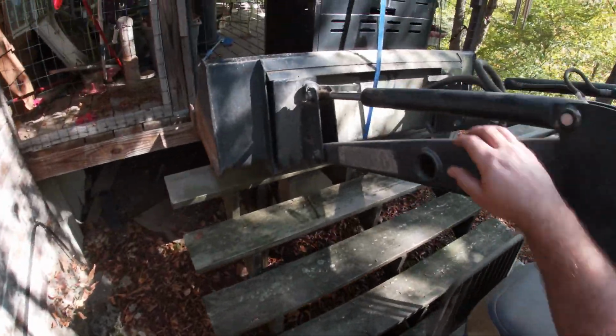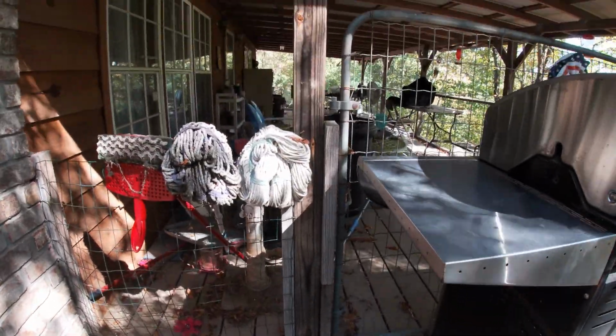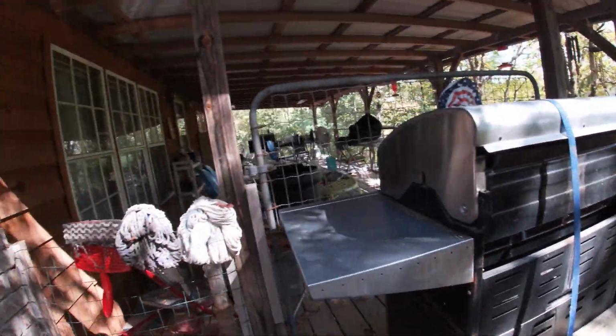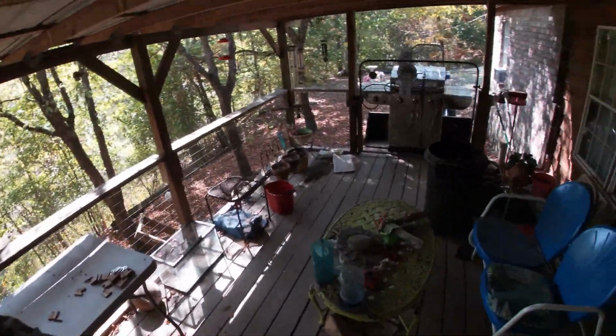There, I think. Let's see how it looks. See if we got her level enough. Yeah, obviously I'm not going to be able to fit through there, so I'm going to have to go through the house. So I'll bring... All right, here we are.